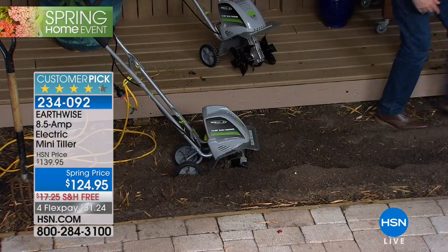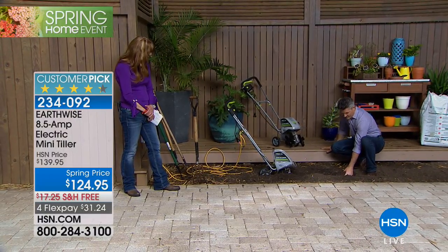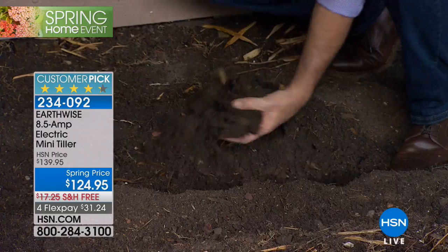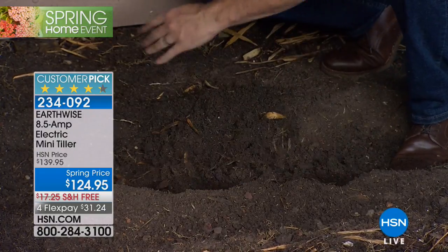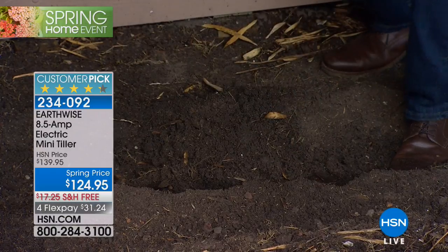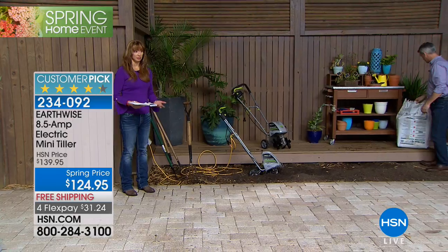So let me get down in here. I want you to see this. This is, I went over that twice. Yeah. But look at this now. But see, that's just it. Now it's the perfect environment, whether it's flowers or tomatoes or other seedlings. Or the cucumbers, for that matter. The big thing for me is you spend a lot of money on that harvest.